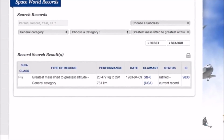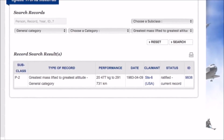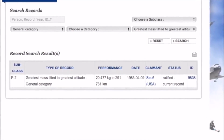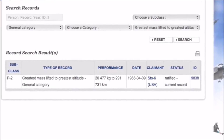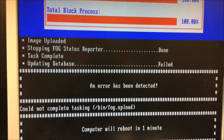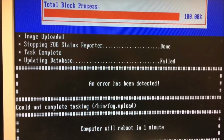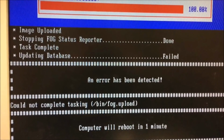So I decided to click on the selection that says greatest mass lifted to greatest altitude. Okay? I automatically and logically assumed that STS-31 was one of the greatest mass, if not the greatest mass lifted to greatest altitude of 330 miles. And there's nothing in the database. So over a period of 4 months, I kept checking the database. And FAI actually shut down the website and then updated their database.